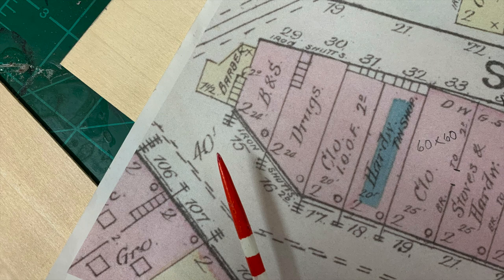Hey guys, this is Dennis with Otter Creek in Rio Grande, and this is my 12th structure build. This is what I'm calling Doc Barber, and they say a picture is worth 1,000 words, so I'm going to let all the pictures do the talking, and if you have any questions or comments, leave them below.